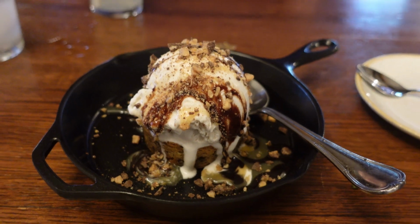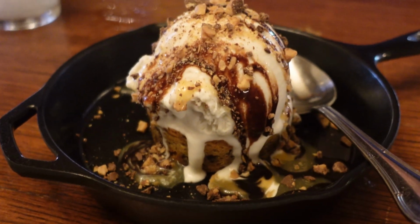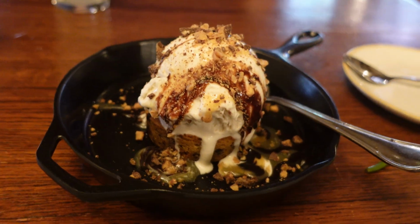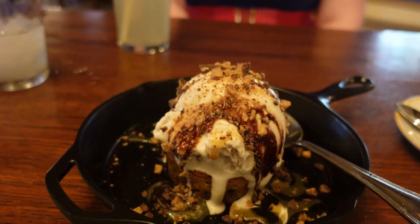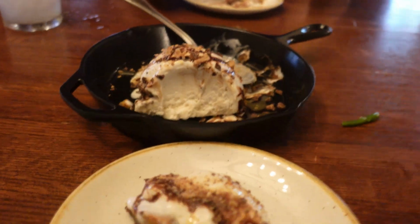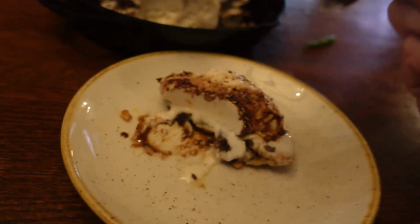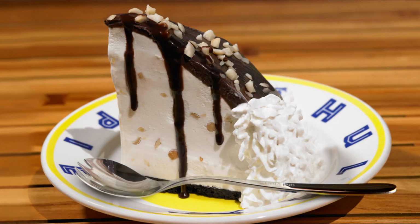So this is the thing that everyone should be waiting for, the ooey gooey toffee cake, which is not really a cake. It's really just a cookie sundae on a skillet with pieces of toffee bits and hot fudge, vanilla ice cream over, basically like kind of like a blondie chocolate chip toffee cookie. The way this thing cuts, it's so soft. Like this cookie that's under here is so rich and so soft and fudgy.